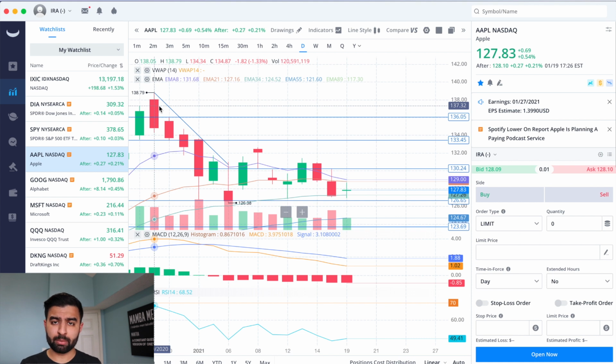I'm still bullish on Apple, continue to hold my shares. Don't have any options currently other than a vertical put spread. That is doing all right. I've got a couple weeks left on that. Probably going to leave that on for a little bit. So those are my two positions, straight shares and then a vertical put spread.